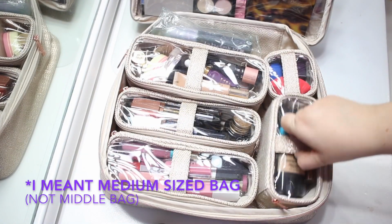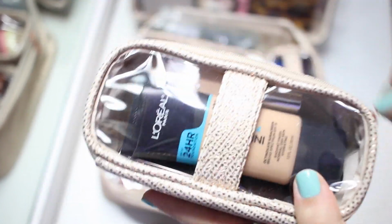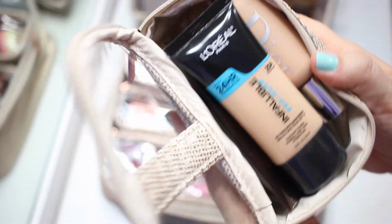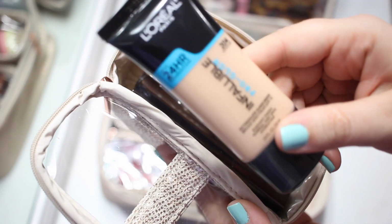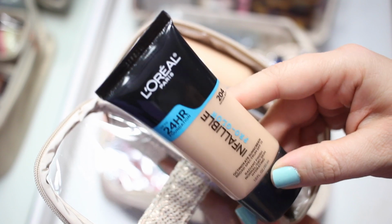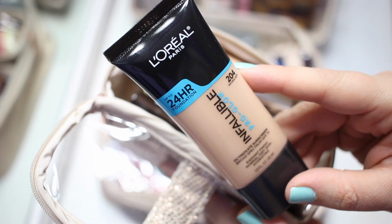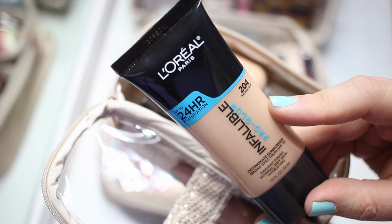The middle bag right here has more of my face stuff, like foundations and concealers. So let me show you what I'm taking in here. I am taking my L'Oreal Infallible Pro Glow Foundation. This is one of my favorite drugstore foundations, if not my number one. I'm actually just taking this one because this is a darker shade.